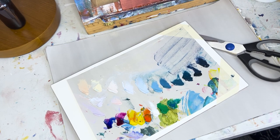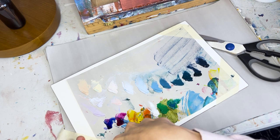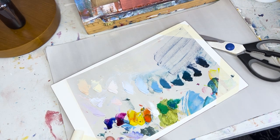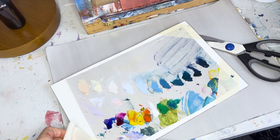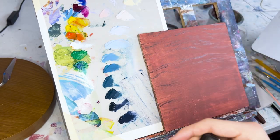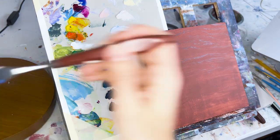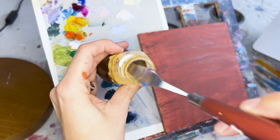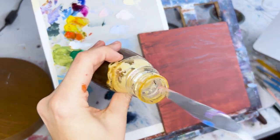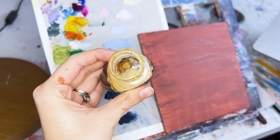Rigging up a weird palette using palette paper, mixed up all my colors, and then I cut out the piece of palette paper and I'm taping it to a little board so that way it doesn't go anywhere. I went to open my liquid so that I could have a little bit of medium here to help me with the flow of my paints, but it is dried solid. So yet another thing for me to buy, because I have not been painting for like a year. Woo!